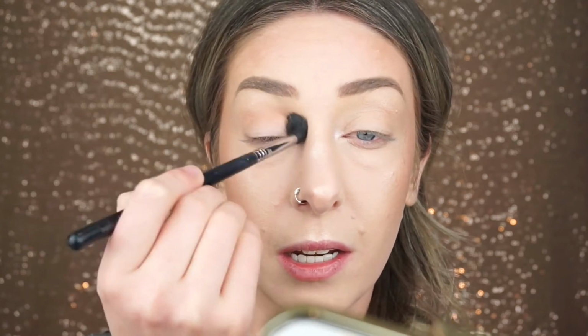So next up, we're going to move on to the eyes. I'm just going to take that same bronzer that we used here with a large fluffy brush. This is the Sigma E40 brush, and I just bounce a bit of that onto the brush, and I literally just run that through my crease. This is all we're going to do for the eyes.